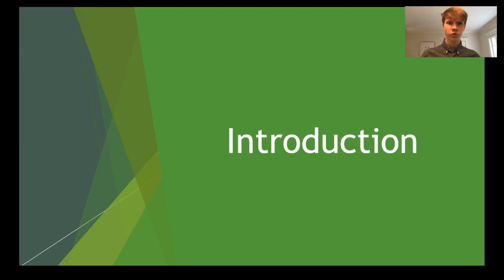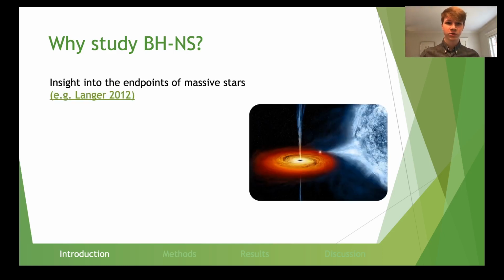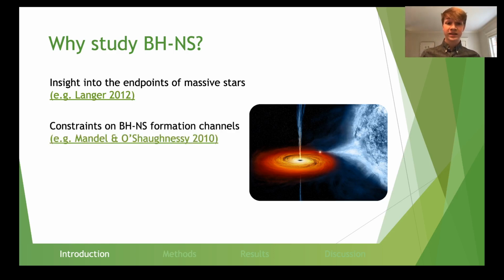So, first a brief introduction into the topic. Why exactly are we interested in these black hole neutron stars? Well, they're actually very interesting objects. So first of all, they of course come from the death of two very massive stars, and so we get a much better insight into the endpoints of massive stars, which is still quite unclear. In addition, we don't really know exactly how they form, and so there's several different formation channels that could lead to a black hole neutron star, and these would lead to a different number of detections in LISA. So when LISA comes along and actually finds a certain number by the end of it, then we can either rule out or say with certainty which formation channel is the best.